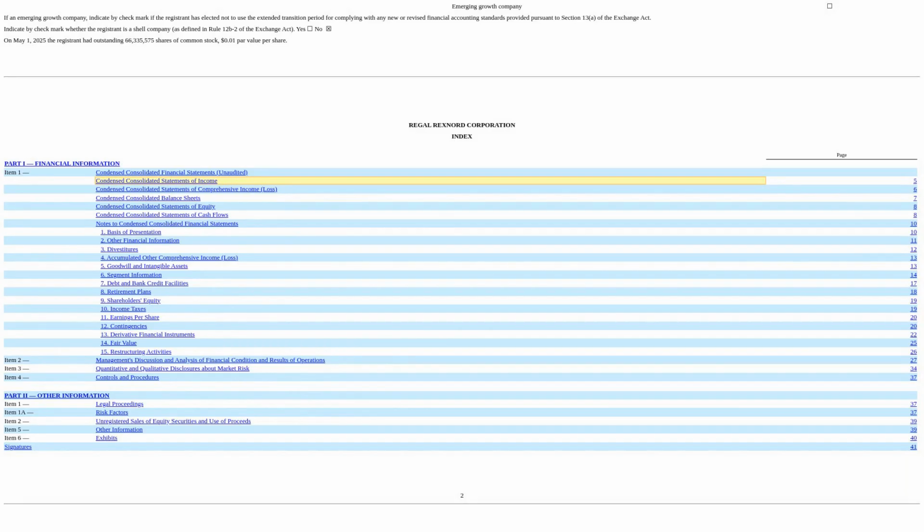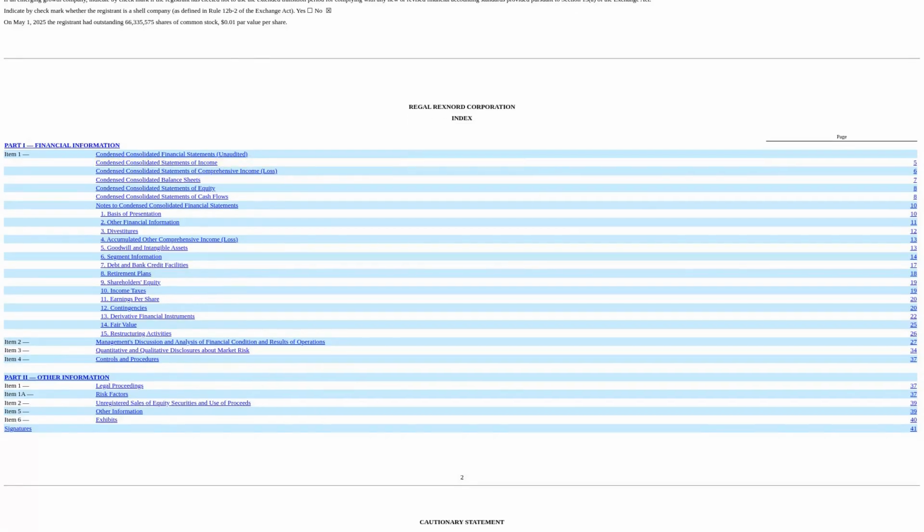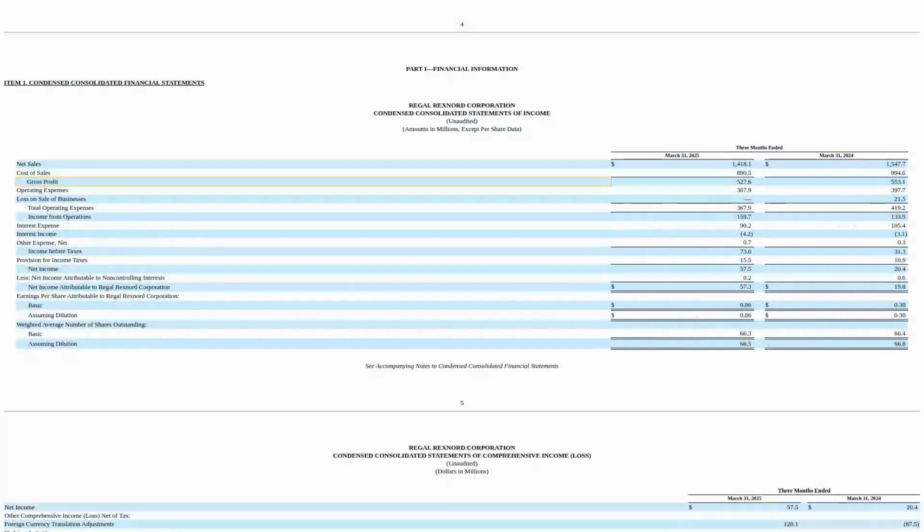So right off the bat, we see a decrease. They're earning less money than they did during the same time last year. That's the first thing that stands out. We'll need to understand why. Let's jump to gross profit. This is the money they have left over after subtracting the direct costs of making their products. This quarter, it's $527.66 million against $53.1 million last year.